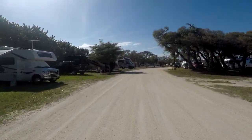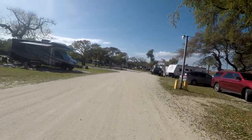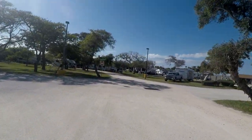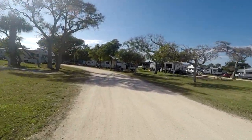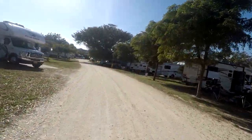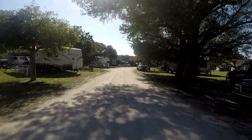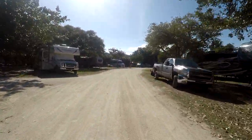You hear the birds chirping. Looks like you can get a spot right on the water over there, but it wasn't available when we were there. There's the dump station. If you don't have a dump station, I guess you could dump. So before I came, I got a call from the campground to pay my final balance because everything has to be contactless. Looks like there's ice if you need it. Some really pretty trees here.